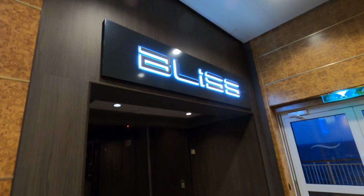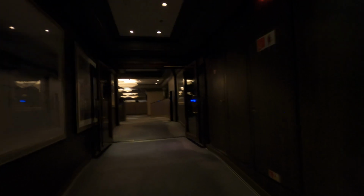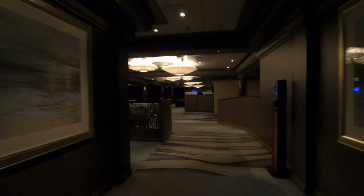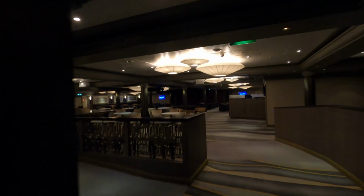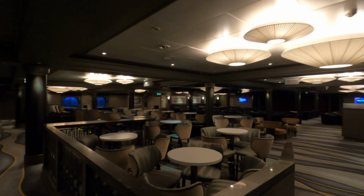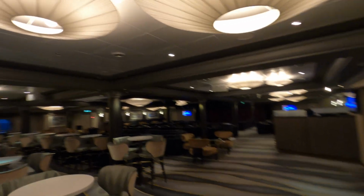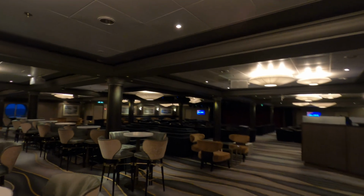It's really pretty. In the back of the ship, there's the Bliss Lounge. In here, they have trivia, they have bingo, they have live music. They have a ton of different things. And while we were on the Star, they had a band called Ice Bucket, and they were really good. We have been on a lot of cruises, and I think they are our favorite entertainment ever on a cruise. They were really good.